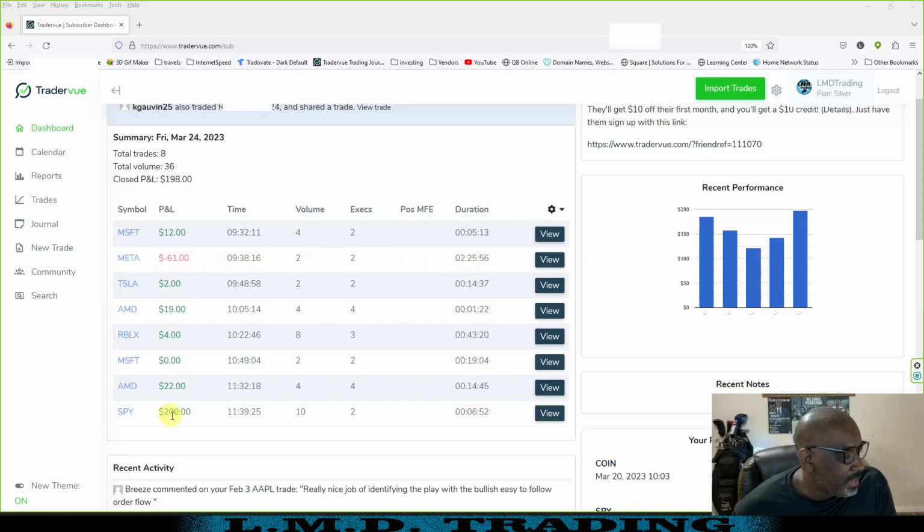Traded the SPY, made $200 on that bad boy in 7 minutes. Sized up though. Look at that. I took 5, got to divide that by 2, took 5 contracts, and that ended up helping us out, because look at it, we would have been fairly flat on the day.